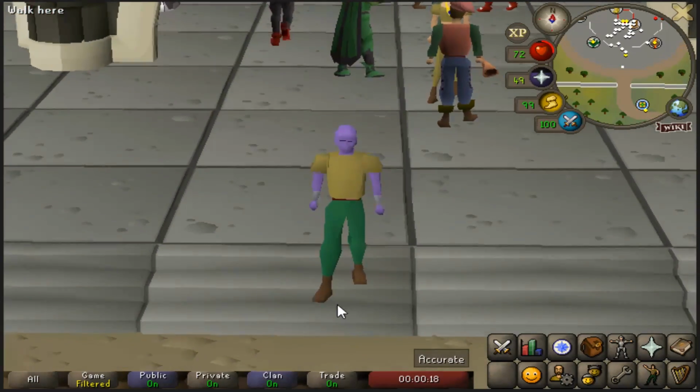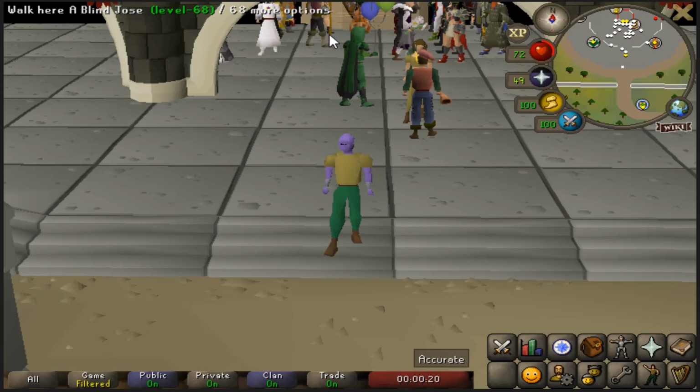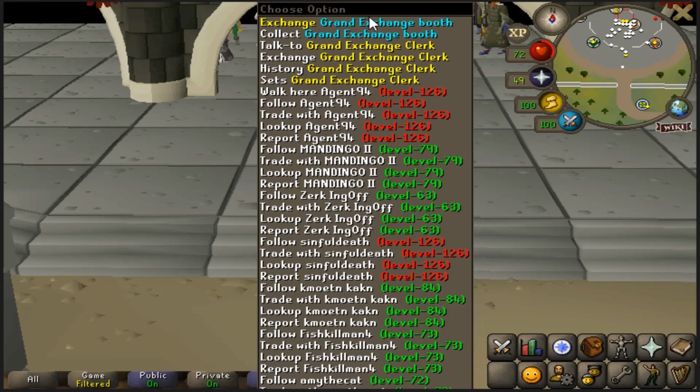You can do it on a yearly scale, you can do it on a daily, and you can just do it in the time it takes to lower your grand exchange offer.